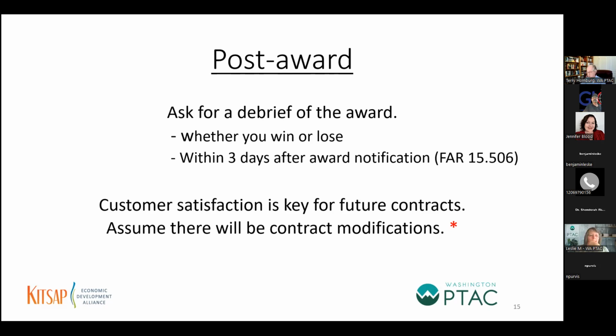You should also assume that every contract is going to be modified. So you're going to have to go through preparing a cost proposal, for example, for a modification to a contract. You can see there, I also have a red asterisk. We have a class dedicated just to contract modifications. We talk about the various types and all the issues with contract modifications. All right, any questions on post-award?